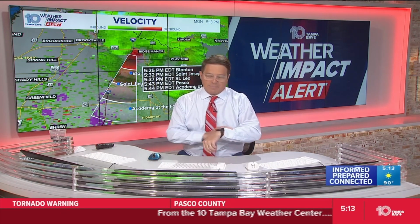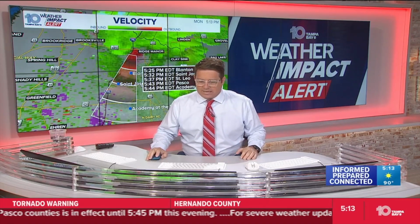This is going to be moving off towards the south at about, I'm going to give it about 25 just to kind of lead it a little bit, okay? Down towards Blanton, San Antonio area. So if you're in the Blanton area, St. Joseph, St. Leo, between now and let's say about 15 to 17 minutes, that's where you want to be in your safe place.